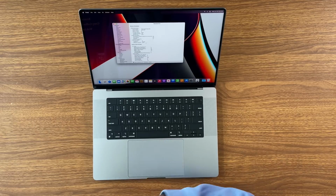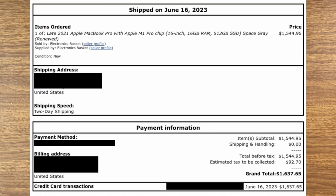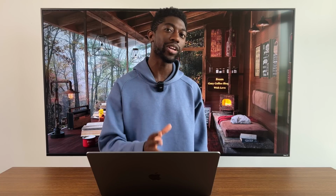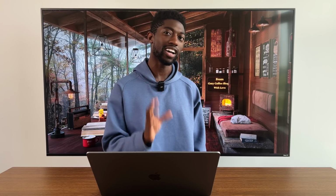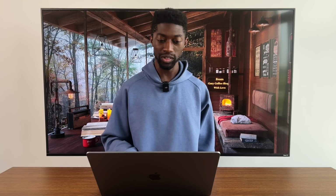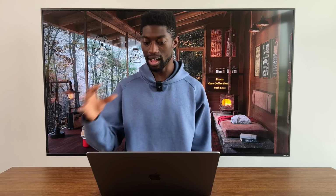So once again, for I think after tax it was like $1,600. This is a 16-inch that starts at $2,500 at retail a couple years ago. So for $1,000 off, I think it's more than worth it to look at the refurbished side of Apple.